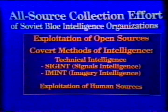To answer this, we must look at not only their methods, but also our vulnerabilities which allow them access. The activities of the intelligence services of potential adversaries are characterized as a multidiscipline threat, or all-source collection effort. Foreign intelligence services continue to employ every means available to collect classified and sensitive information, particularly in the area of high technology having military applications.